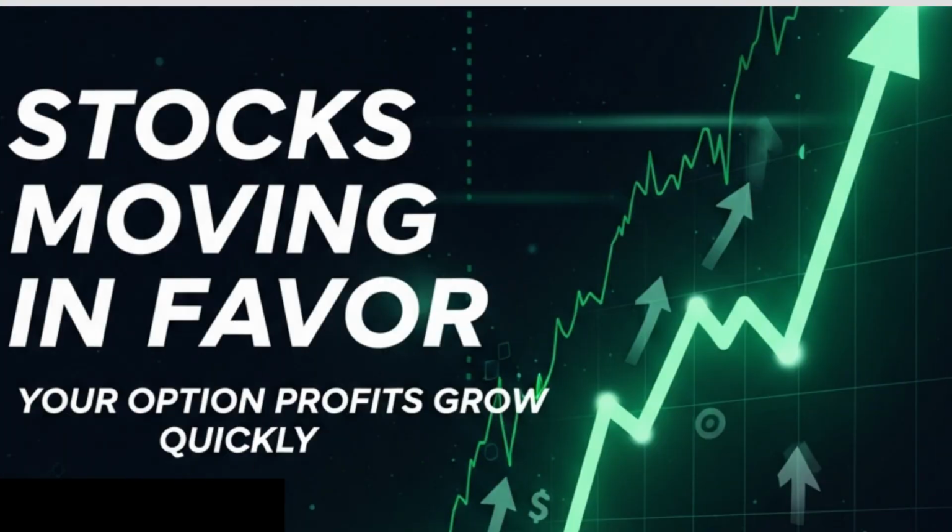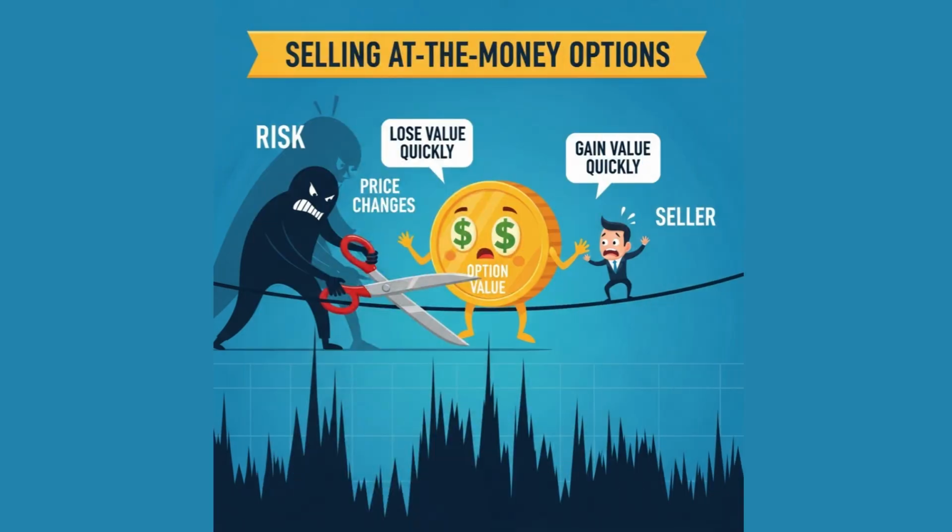Buying ATM options gives you balance, not too expensive but still responsive. If the stock moves in your favor, your profits can grow quickly. Selling ATM options can be risky because these are the most sensitive to price changes. They lose or gain value rapidly, and you'll feel every move.